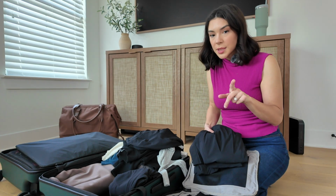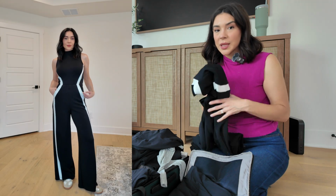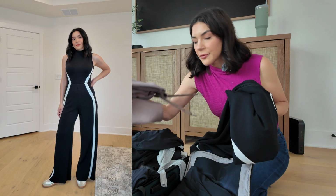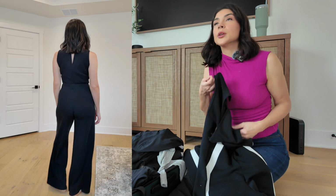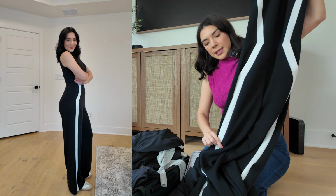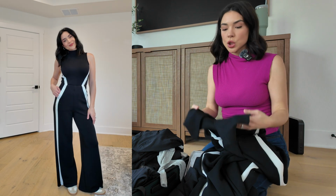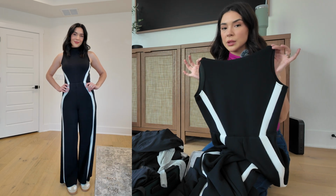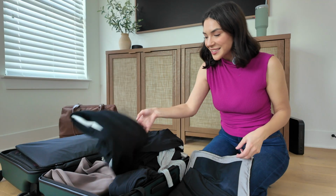I've got 2 more jumpsuits. This is also from Spanx. It is an Air Essentials jumpsuit. This was the first one that I got, and I got this second one afterwards because I loved this one so much. This one to me is literally sweatpants material, but it is so chic on. It's so cute. It's got this white piping down the side, pockets, and this mock neck situation going on here. It is so chic and so cute. So this will absolutely be going to a nice dinner or something like that. My husband got it for me for Valentine's Day last year and I felt very spoiled.